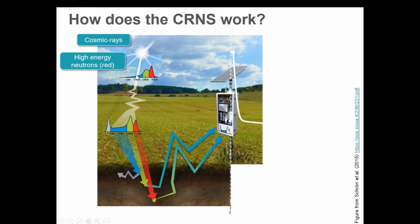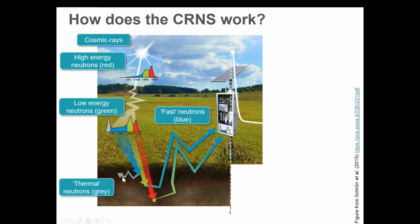So there's a spectrum of the energy of those neutrons as they come into the atmosphere, with particular peaks at high energy. They come down through the atmosphere, losing energy on the way, and low energy neutrons are further slowed and partly absorbed by hydrogen atoms in the soil. Some lower energy fast neutrons are scattered back out of the soil, and those are the ones that the cosmic ray neutron sensor measures. Basically the amount of hydrogen atoms in the soil, which is directly proportional to the amount of water in the soil, is directly related to the number of neutrons that are counted by this white tube, the cosmic ray sensor.